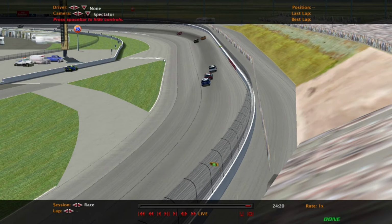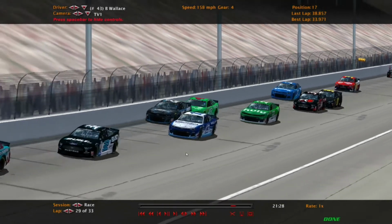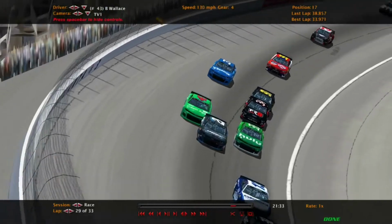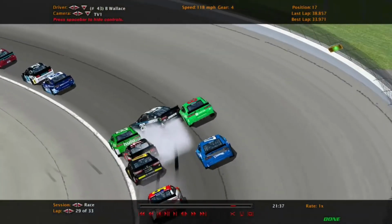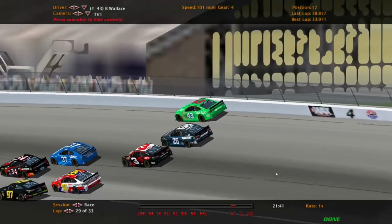And now we're going to go take a look at that crash that happened in the back. All right, here's the crash involving, I believe, the 33 and the 26. You see the 43 gives a huge bump to the 26. 26 will come down the track. Oh yeah, he just cuts off the 33 right there, sending him into Wallace and into the wall.